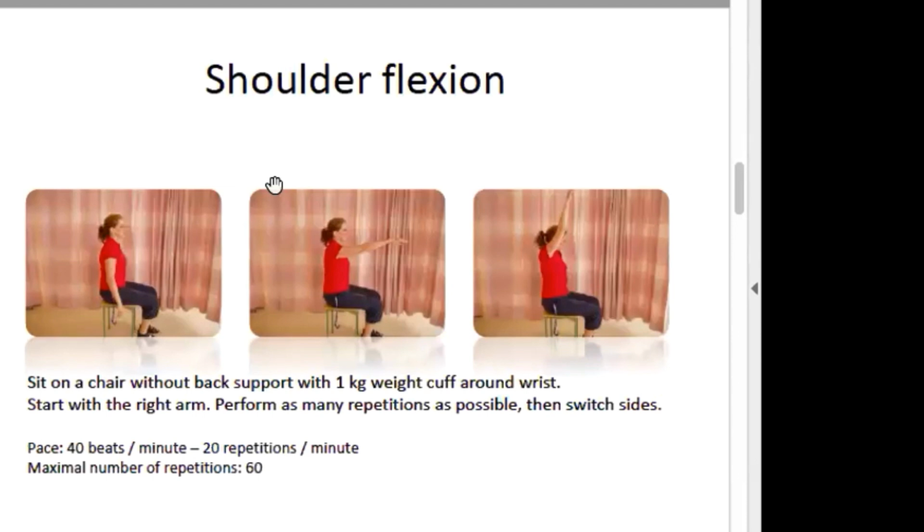So you need a metronome. So that's what I used, my daughter's piano metronome. And you put it on 40 beats a minute, and that's 20 repetitions a minute. So roughly, it's like tock, tock, tock, roughly. I had the metronome on for maybe a year and a half.